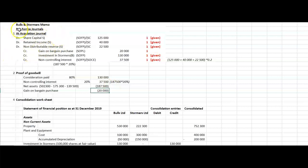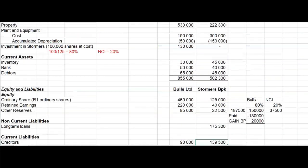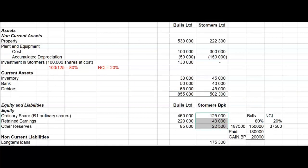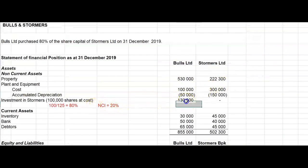Now, if we're going to move to our pro forma journals, what do we have to do? Well, the first thing that we have to do is take out this investment in Stormers of 130,000. And the second thing that we have to do is take out the equity capital of the Stormers. Now, because Bulls only acquired 80%, it will also mean that we have to bring in the 37,500 rand of the non-controlling interest, because that 130,000 is only the 80% that we're going to remove.